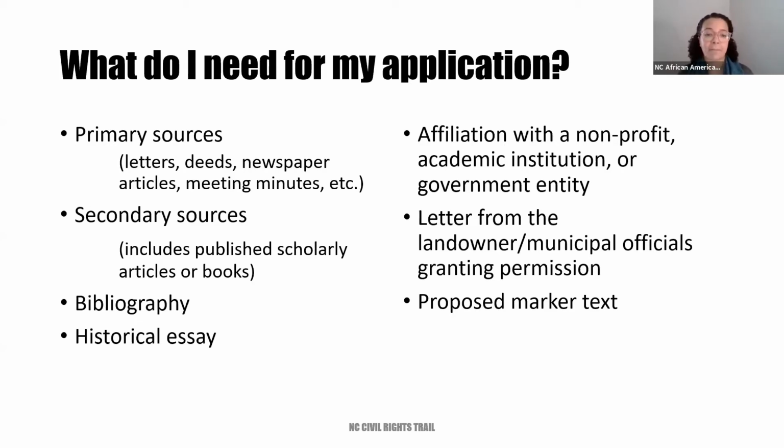in the way that they chose to apply. We also, again, as I mentioned on a previous slide, ask for folks to include proposed marker text. Again, you don't have to worry too much about marker count, but it is another way for us to highlight and know, okay, this is a piece that they for sure want to make sure is represented on their marker.